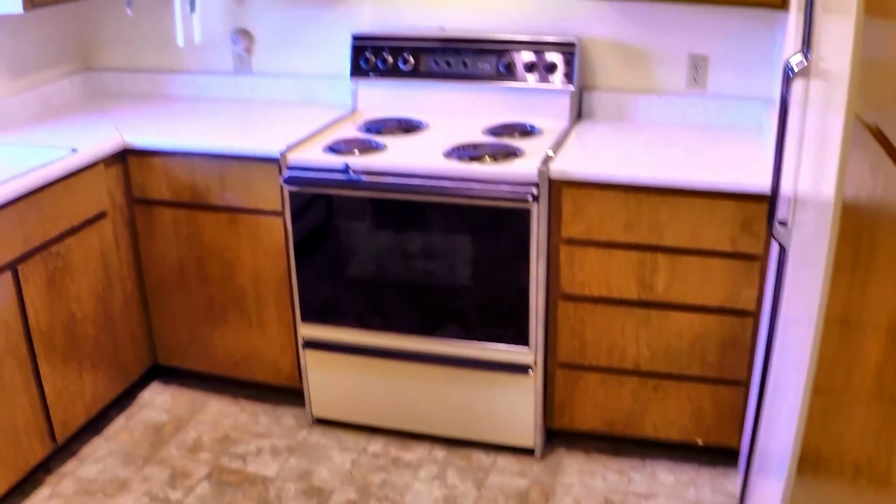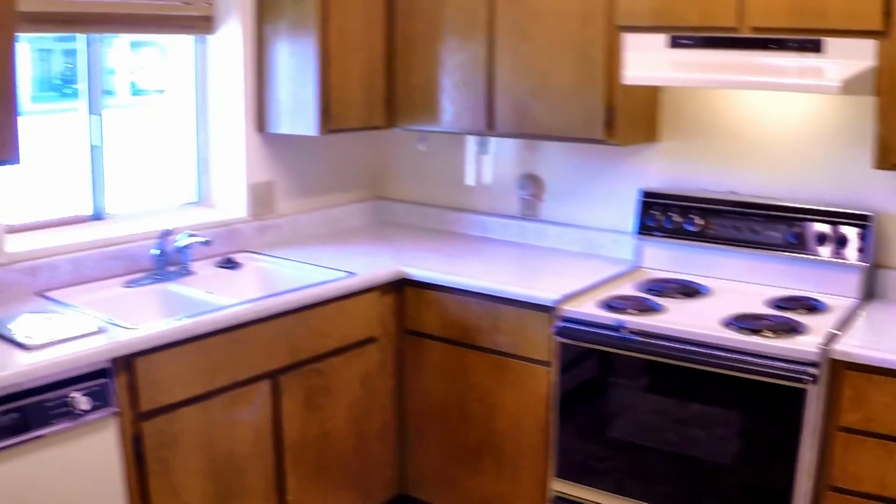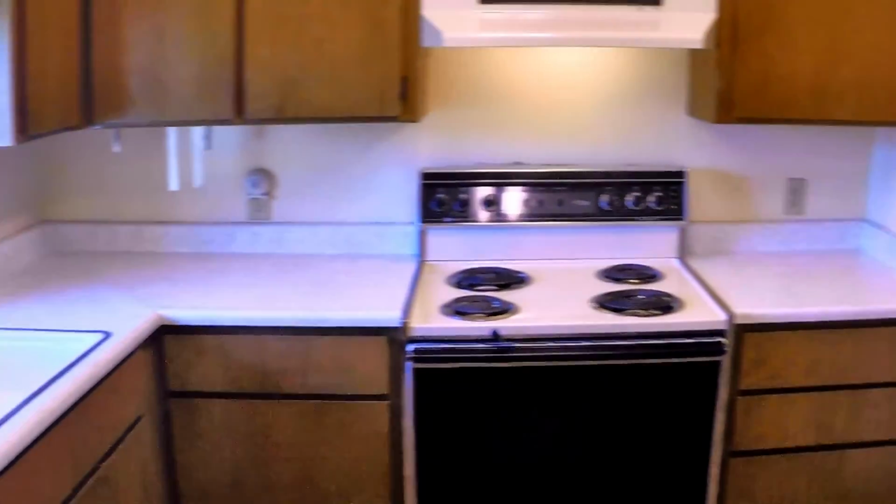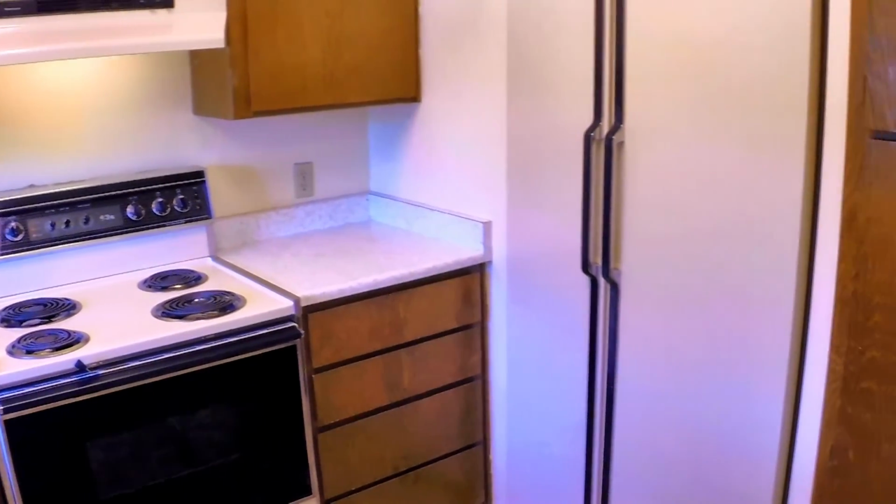So the kitchen has nice newer vinyl flooring, laminate counters, oak cabinets, electric range, dishwasher, microwave, and a nice refrigerator as well. It's also bigger than the typical kitchen in this complex.